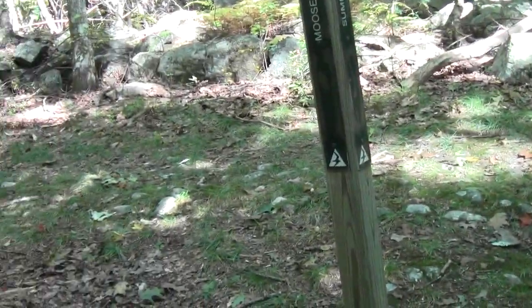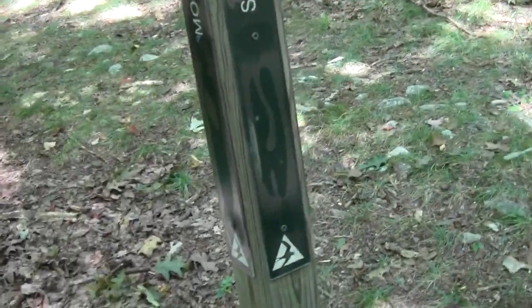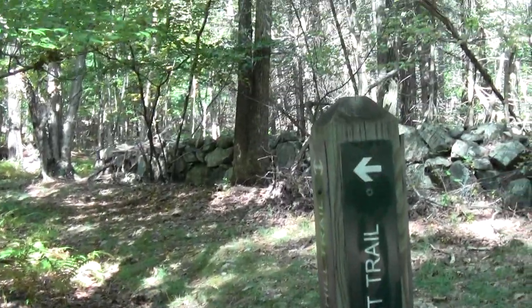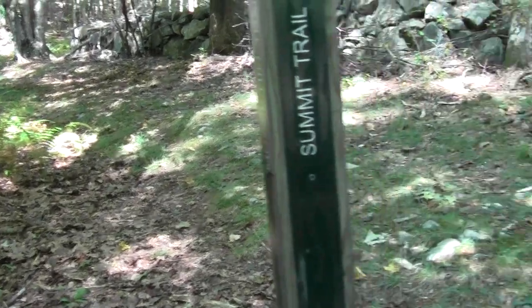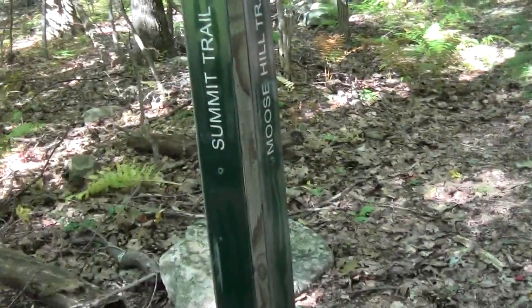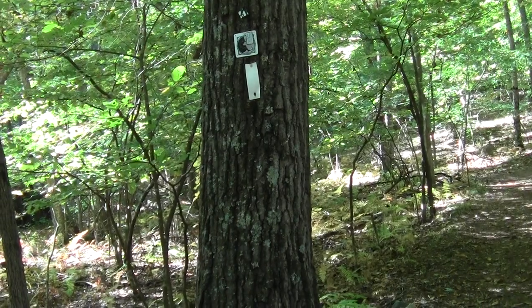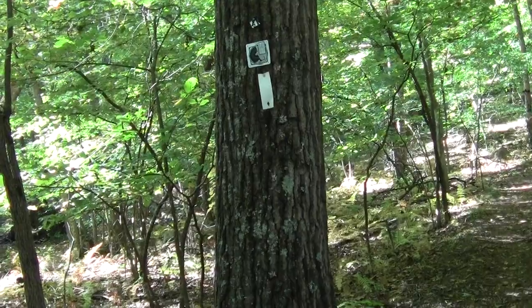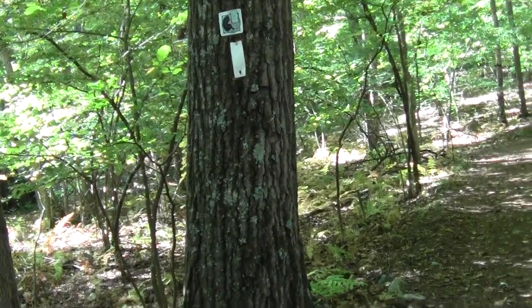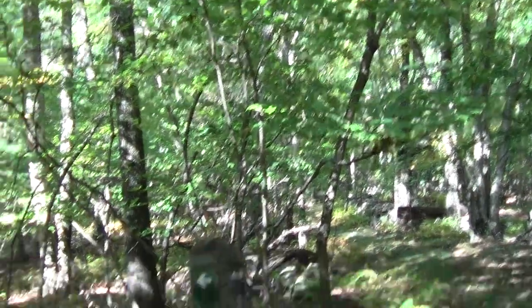Mass Audubon has these utterly charming and smart trail markers everywhere to make sense of the trail grids. And we're also on the Warner Trail. They don't want you skiing. That's what I love about Mass Audubon. It's Audubon, get it? It's about nature, living things.